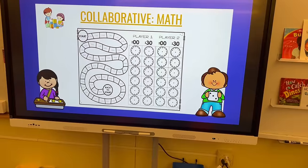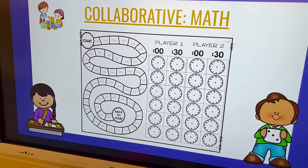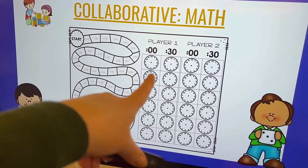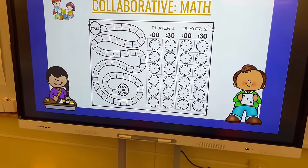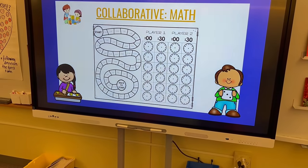For math, they're playing one of my print and play time games for first grade. We've been kind of just reviewing time because that's a short unit. For this one, they have to read a digital time and then they have to actually create it on their clocks. And then the first one to fill up their clocks is the winner. That, of course, is down in the math bin. Try to make it as easy as possible.